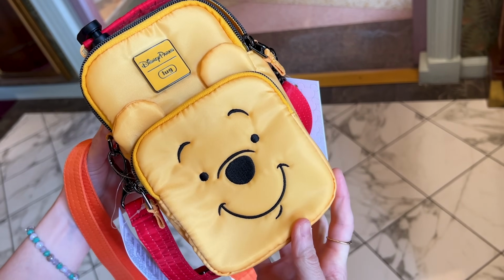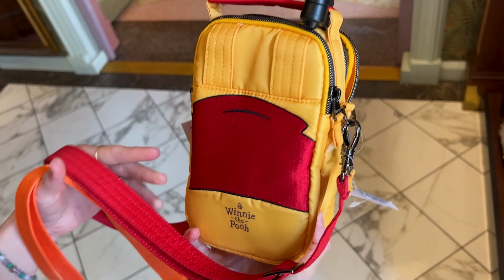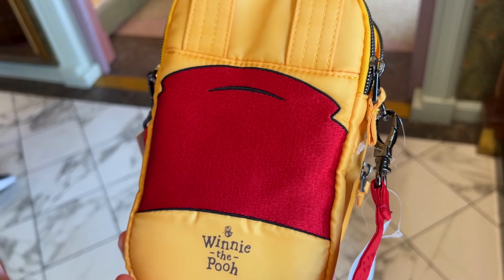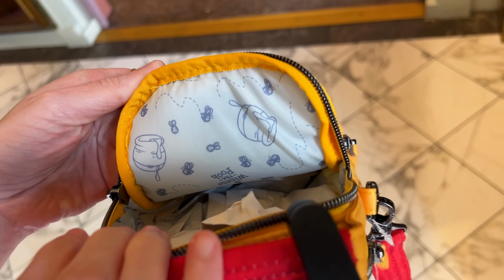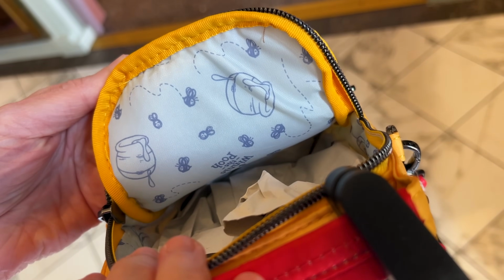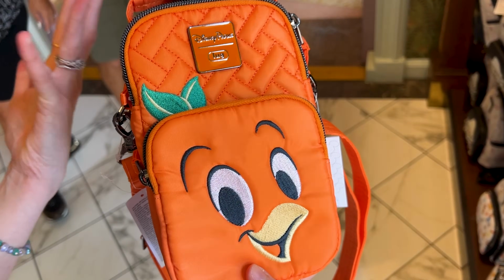So you've seen this one, the Winnie the Pooh one. I have this one too. Yes, this is the Winnie the Pooh one with this little red shirt. It says Winnie the Pooh. And on the inside, it has a little design with honey pots and bees. And the orange bird, one of Epcot's mascots, especially for the festivals.